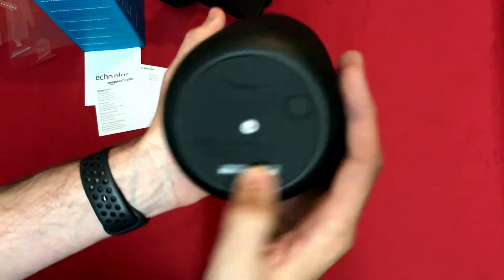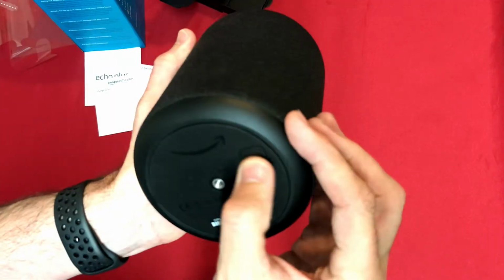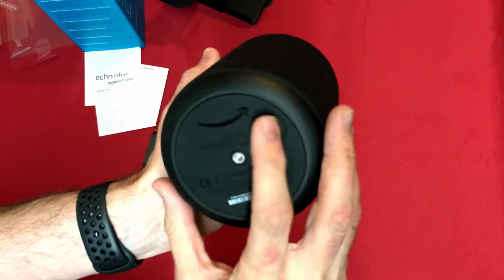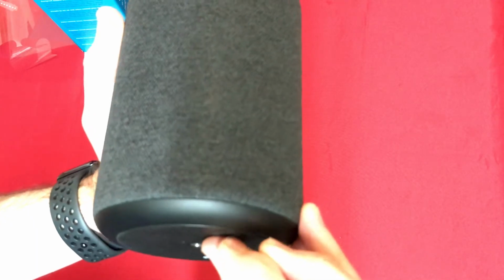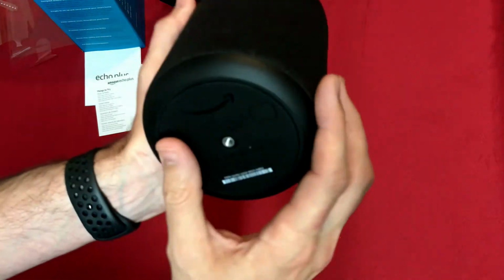I guess the serial number of the product, and what looks like a button at the bottom, or some sort of, well, I don't know if it's a button, but it definitely looks like there's something supposed to do with that. So whether that's a flap for gaining access or something, I don't know.